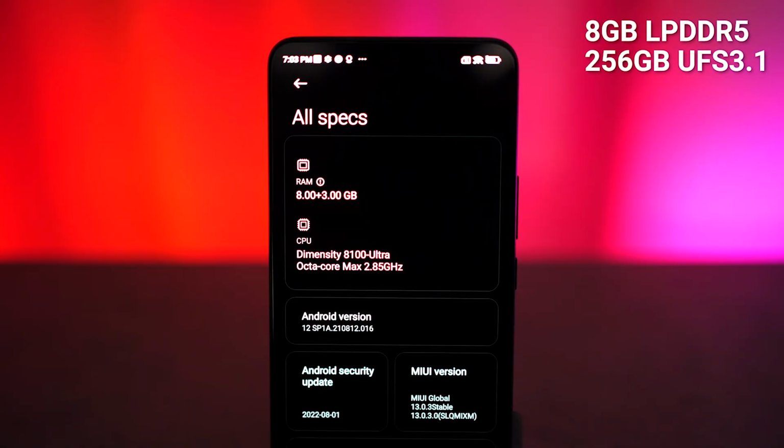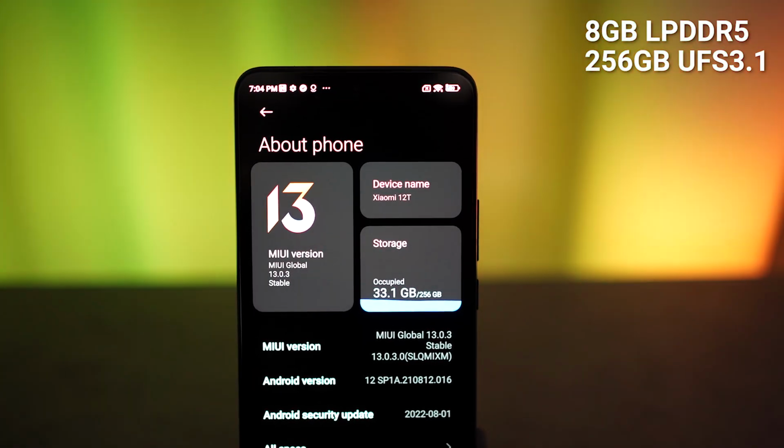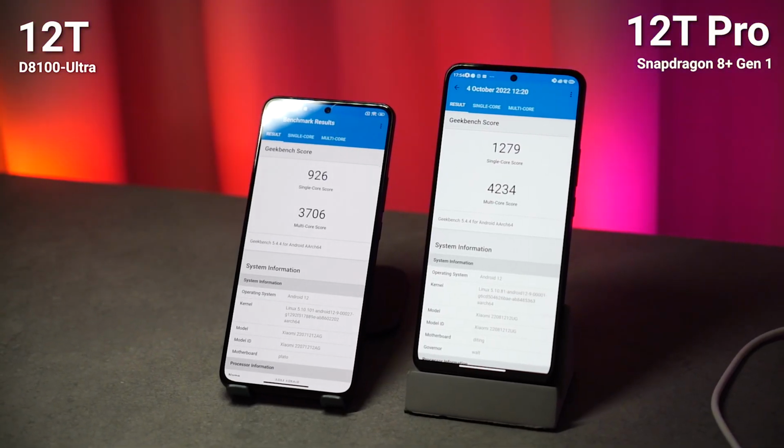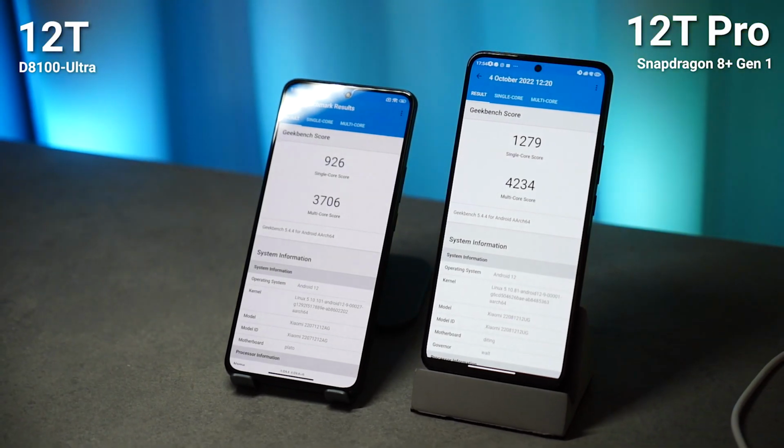Apart from that, you also get 8GB of RAM like I mentioned earlier on. It's LPDDR5. You also get UFS 3.1 storage, so it's fast RAM, fast storage. Ultimately, just in terms of performance, the 12T is going to perform really well here. If you're not going to do a lot of heavy gaming, I think you will really enjoy the 12T with its Dimensity 8100 Ultra.